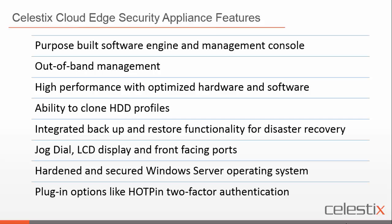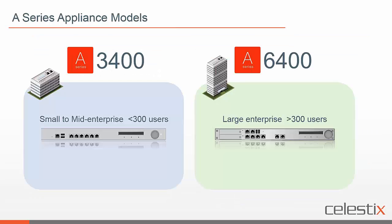For our customers, we really offer two models of appliances here, the 3400 and the 6400 series. The way we've scaled them is just based on number of users. Now, you may like to have the higher-end device just for some of the extra features, such as out-of-band management and redundant hardware drives and power supplies. However, for smaller customers, definitely it's a more flexible and affordable option.